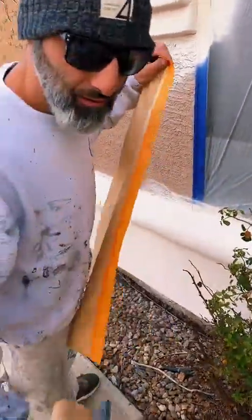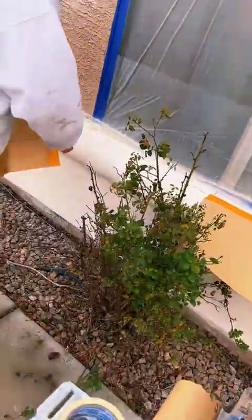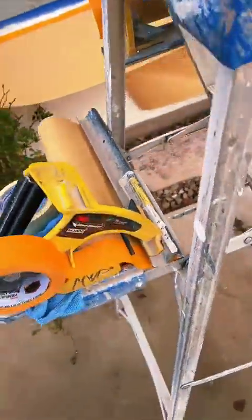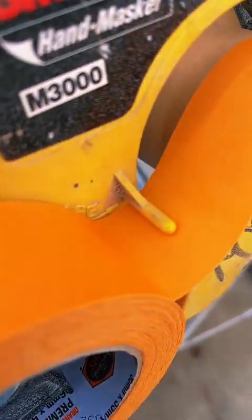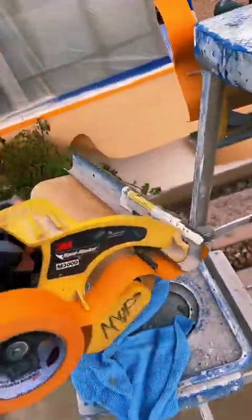Where do you get the paper with the tape? It's actually separate, but you get the actual masking device and you just pop the tape on there and then you feed it through this little hole here. You can get them at most paint stores.